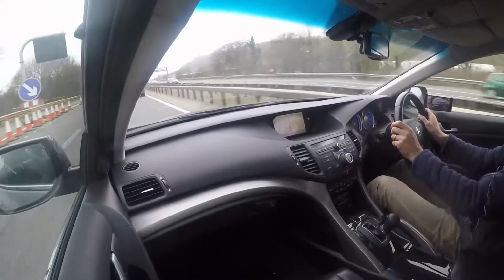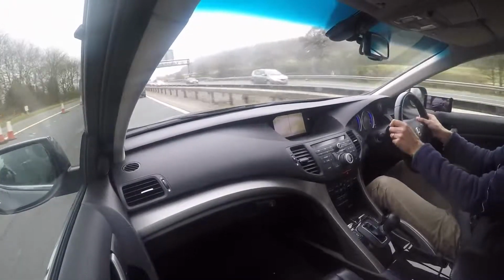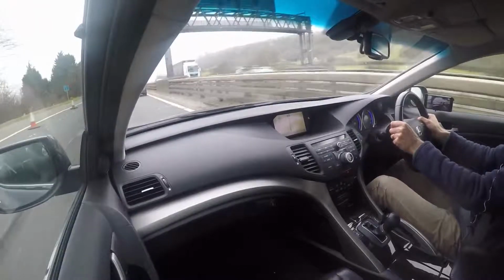Also got auto lights and auto wipers on the car. Multifunction steering wheel is all in really fine order. There's no detectable wear at all on it.